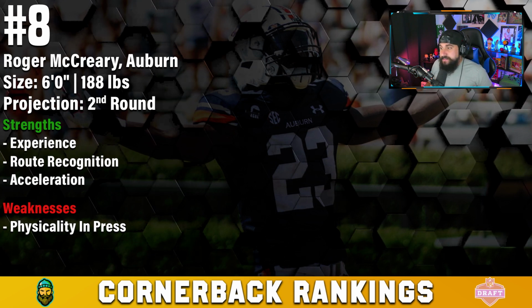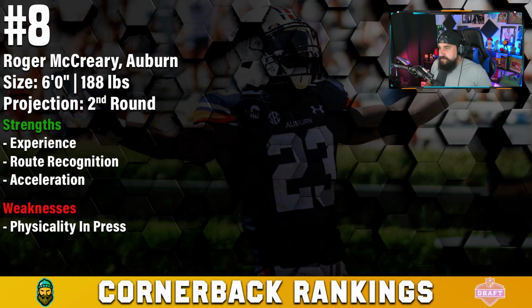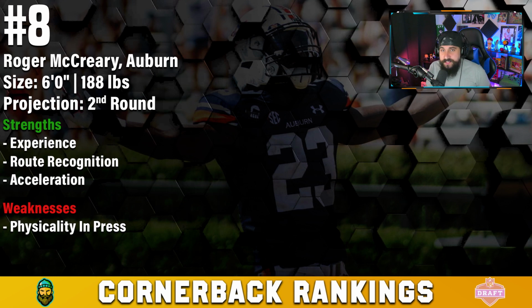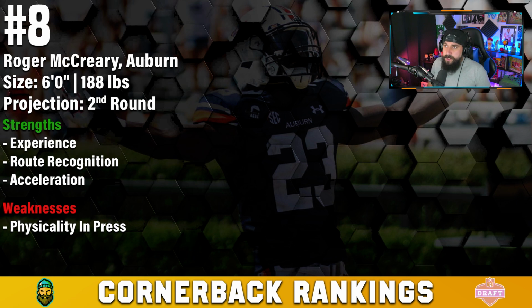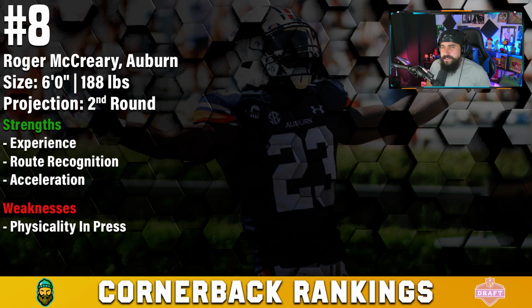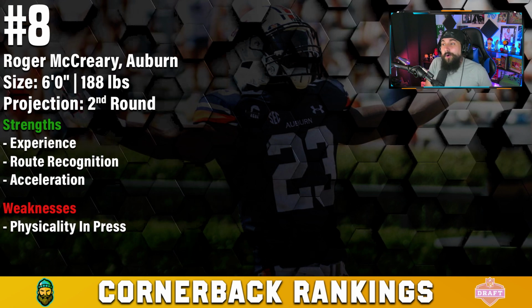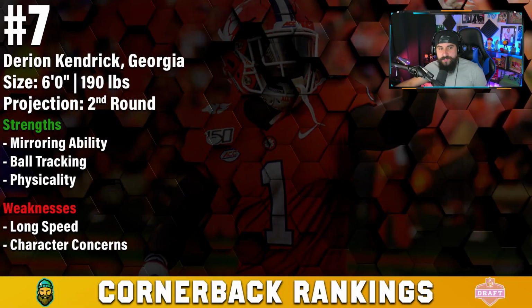The last 2 seasons, he's allowed 56 receptions for 707 yards, 6 touchdowns. That was all on 98 targets, allowing a completion rate of 57%. He's come away with 4 interceptions, 15 pass breakups. This dude plays the run exceptionally well. There are times where I would say he needs to play a bit more physical and press. Typically, he'll let guys off the line a bit prematurely when I think he could hold them there a bit longer.